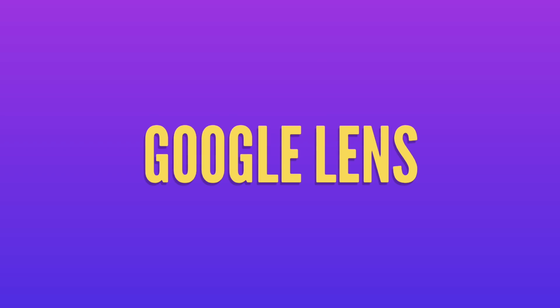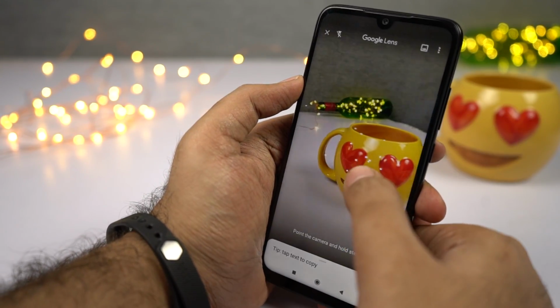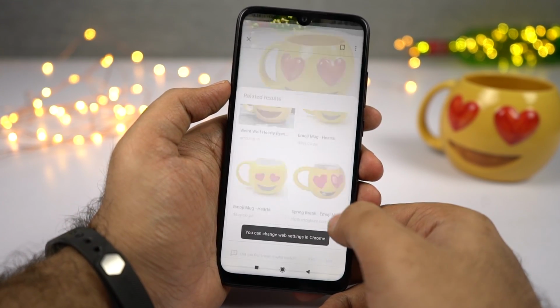Now going on next, we have Google Lens integrated into the camera application. Now once you enable this mode and point your phone at any object, Google will perform an image search and give you similar results. As far as I've tested it, it is pretty accurate.